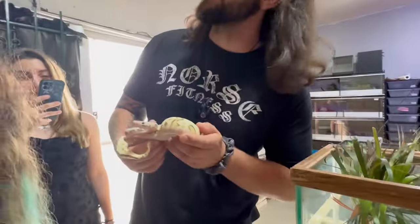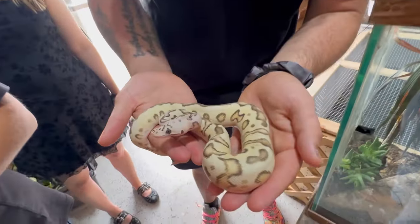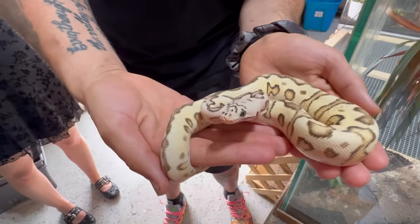This one, what was this one? A clown Enchi fire pastel. And his face markings are one of the most unique ones we've got in the shop.